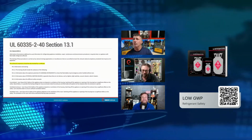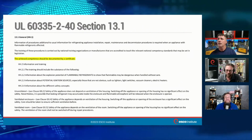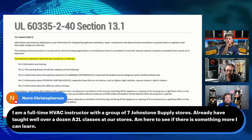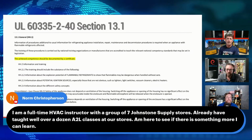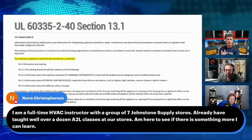I know I've seen that one came through a while ago where you've already been doing some of these, and we really appreciate that, Norm. I think it's important for us to understand that the future of our industry is going to have A2L and A3 refrigerants, and we need to be able to work with them comfortably and understand what our tools are.